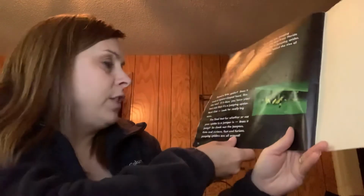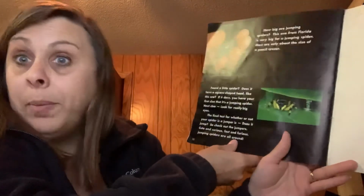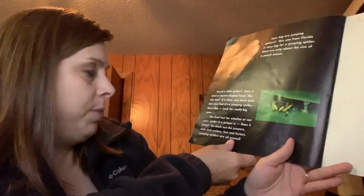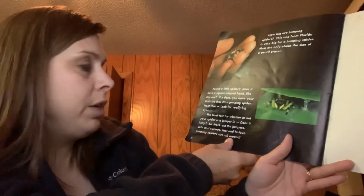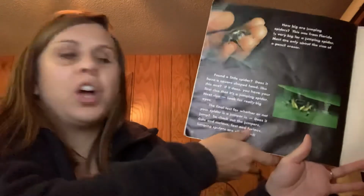The final test for whether or not your spider is a jumper is, does it jump? So check out the jumpers. Cute and curious, fast and furious. Jumping spiders are all around.